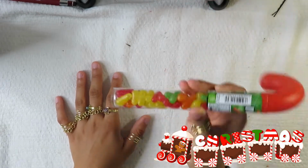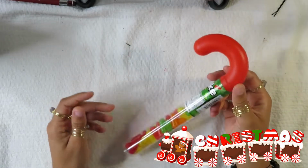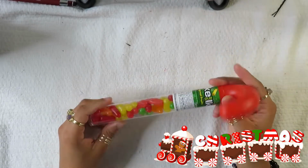But yeah, this was just in my stocking, by the way. I love these. Mike and Ikes, these are vegan gummies, right? Yeah, they are. I love these.